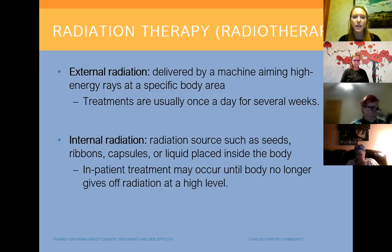Radiation therapy has different forms. External radiation is delivered by a machine aiming high energy rays at a specific body area. And these treatments are usually done once a day for several weeks.